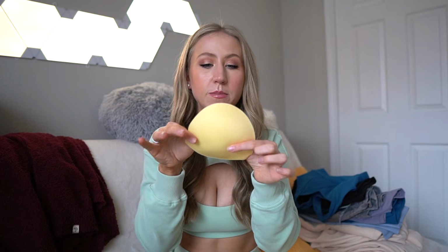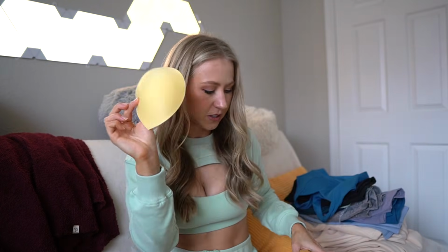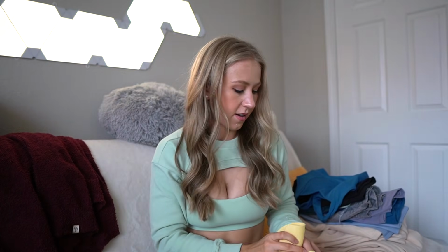I think this is just the shape that they use for the Candy Wrap sports bra, but it's less flimsy than the other ones. Some of the other ones were all crinkled, and when you do that, it was just flimsy. This is definitely a firmer shape. So cut pads are improving. Love to see it.